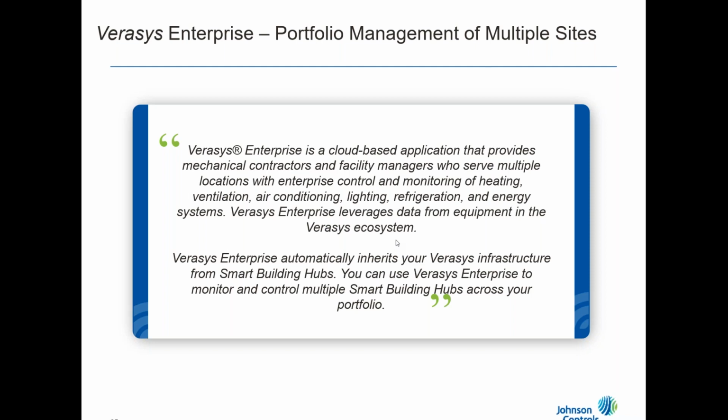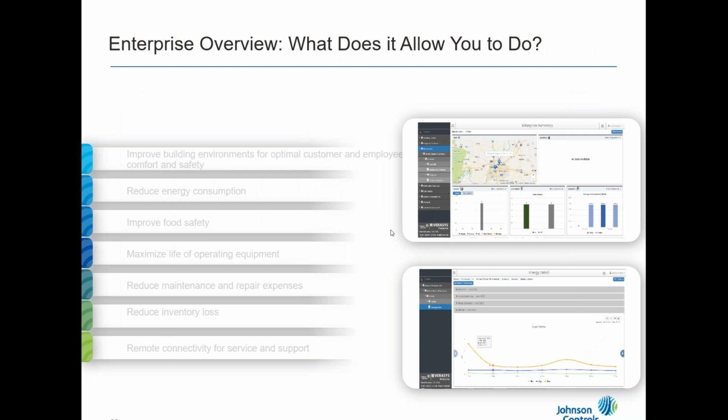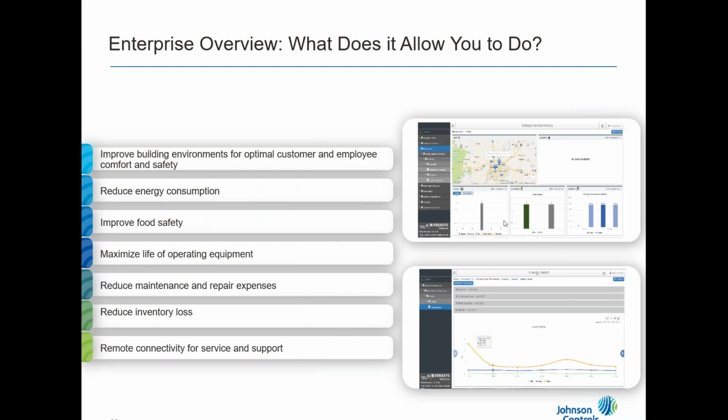So if you're looking at, from a supermarket or a convenience store perspective, a chain of stores, 50 sites or plus, you'd be able to go in and drill down into your smart building hub within all of those facilities with this enterprise feature that you would see on the top right-hand side of the screen here. So there's a map view that's available or a tree view on the left-hand side, and I apologize, that might be a little small to see.